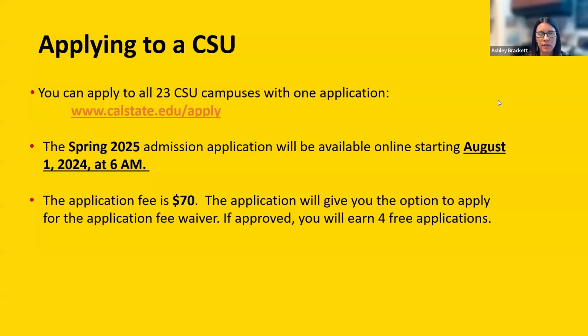Applications opened August 1st and then they'll close August 31st, most of them, and we'll talk about that a little bit more. If you're looking at any online extension programs offered through their extension campuses, a lot of those will be extended into October and November, I notice. And then each application is $70.